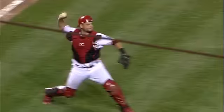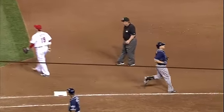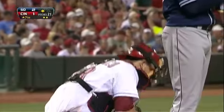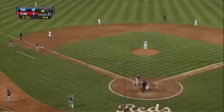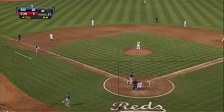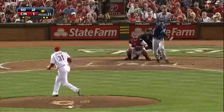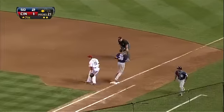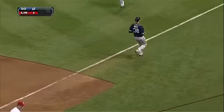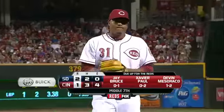Well, it's all about getting out of the catcher's box and moving your feet. Boy, a big, strong guy like Mesoraco, he reacts very quickly. Really good athlete back there. And they're going to let Ross bat right here. 0 for 2 with a couple of strikeouts. Hits this ball hard to short. Handled nicely by Cozart. And Alfredo Simon does a heck of a job there to work around the throwing error by Hanahan.